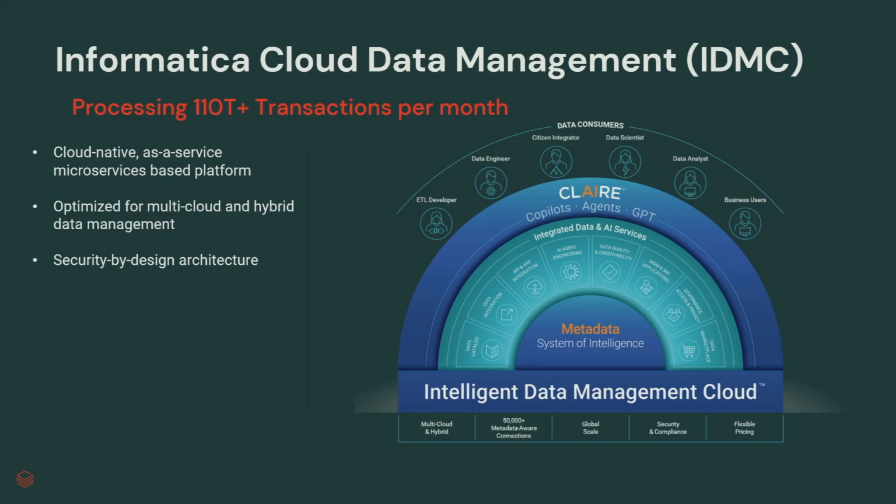And because of that, we do have a security by design architecture, meaning that you control where the data processing happens. It's all a SaaS experience, but you actually can ensure that the data remains inside of your environments. We don't ever actually have to see it in our cloud technology. We're dealing with your metadata, and the processing occurs local to where the data is.